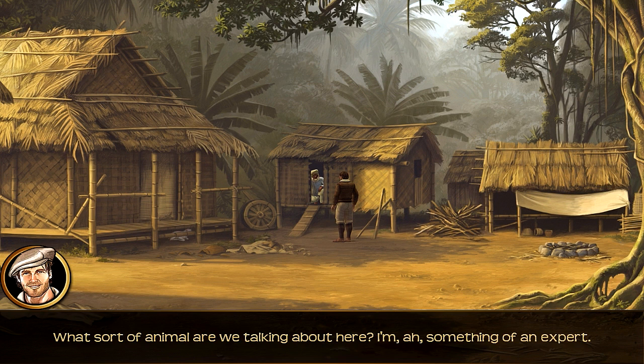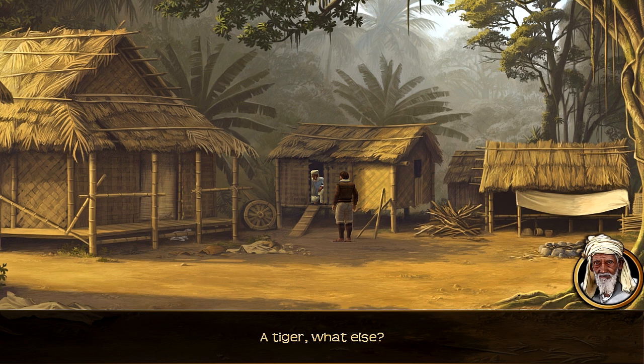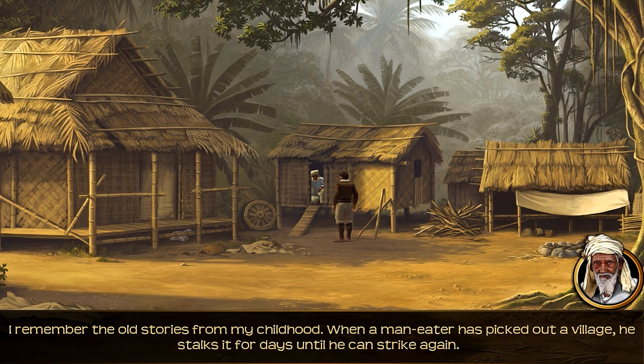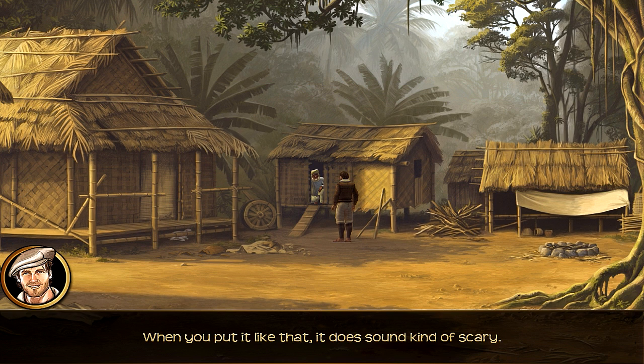What sort of animal are we talking about here? I'm something of an expert. A tiger, what else? A tiger? It was no normal tiger, it was a man-eater. Tigers normally avoid settlements. They hunt in the jungle. But now and again, a few of the particularly hungry ones stray into the villages. I remember the old stories from my childhood. When a man-eater has picked out a village, he stalks it for days until he can strike again. When you put it like that, it does sound kind of scary.